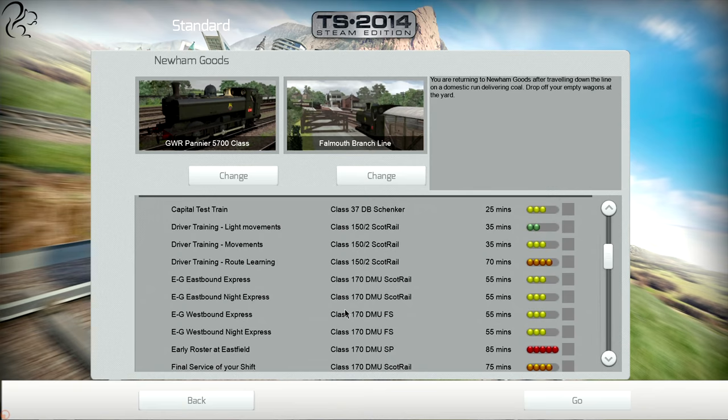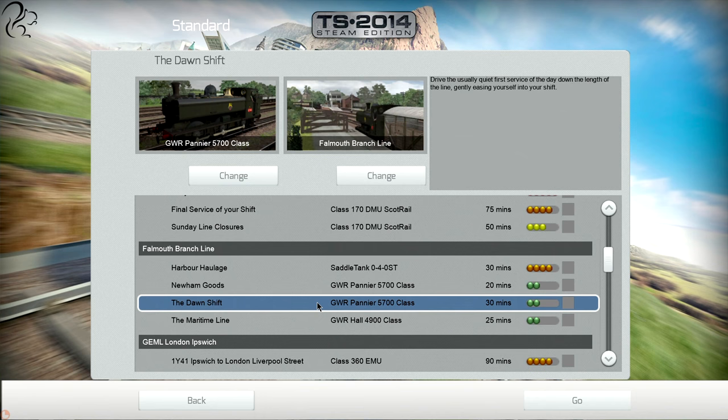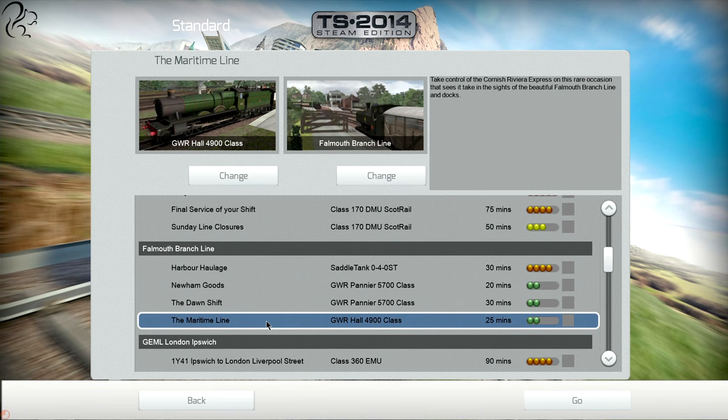But this one in particular, Falmouth Branch Line, is appealing because I've been to Falmouth and I know how beautiful the countryside is down there. If you're not familiar with the UK, it's kind of bottom left, right on the tip of Cornwall. That's where Falmouth is, right down there. Beautiful scenery. Some fantastic train lines. And this one kind of appealed to me.